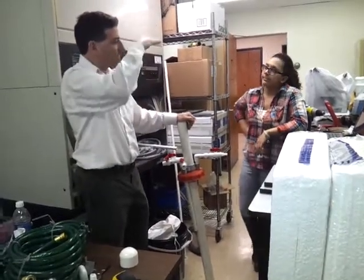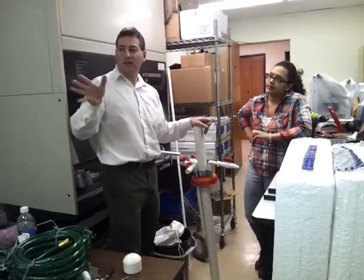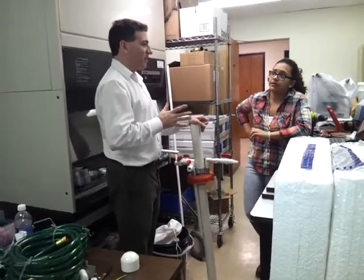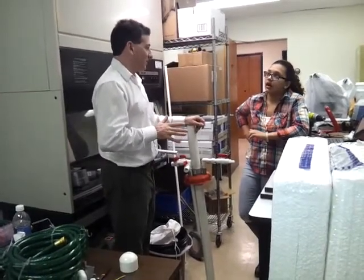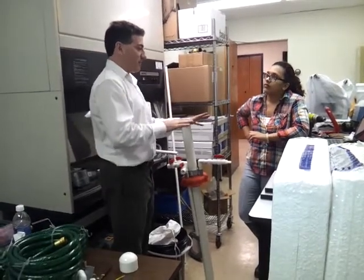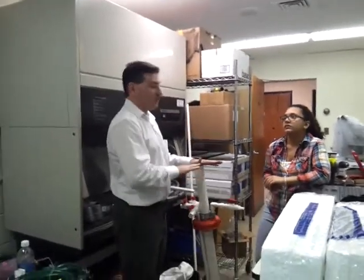Then eventually the CO2 content drops and the methane level goes up, and eventually you get a mix of 70% methane, 30% CO2. You'd love to have 100% methane, but you're not going to get it. And you don't need it. It burns fine at 55% methane, 45% CO2. At 60-40, you've got really good burning.